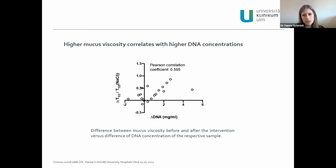We think that a reason for this finding might be that mucus after therapy is derived from different lung areas, probably from areas with higher levels of inflammation.